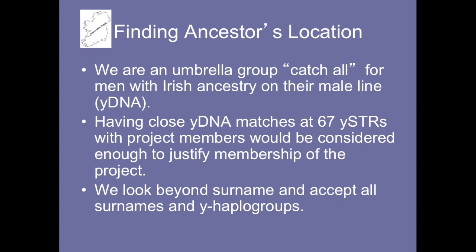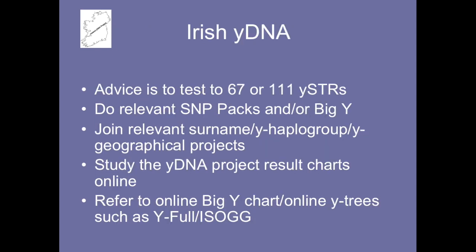I personally, I know other people don't, would advise to do 67 or even 111 markers. Join relevant projects, do SNP packs or the Big Y. Now I haven't really mentioned how you do the SNPs if you weren't doing the Big Y. You can do individual SNPs. They can be pricey because you're paying $39 each time. But if you pick a relevant SNP pack, and project administrators will always help you select the right SNP pack.